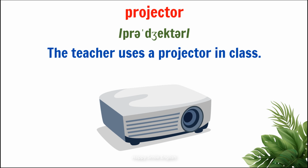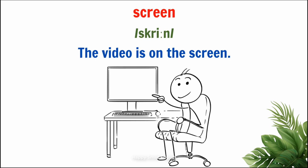Projector. The teacher uses a projector in class.